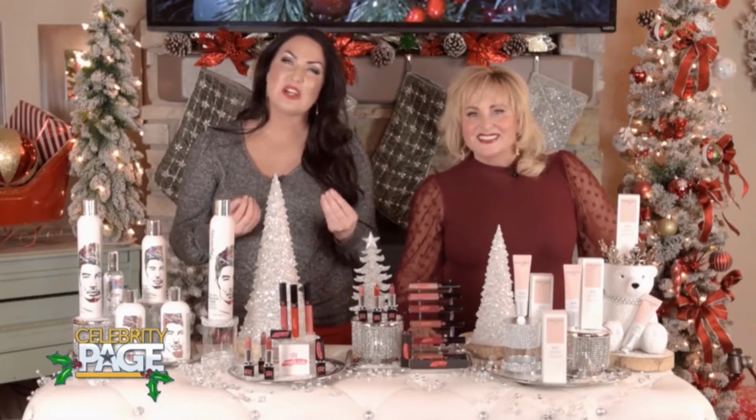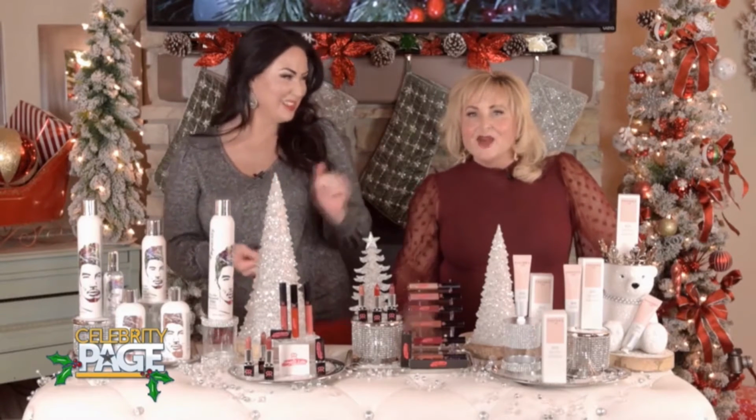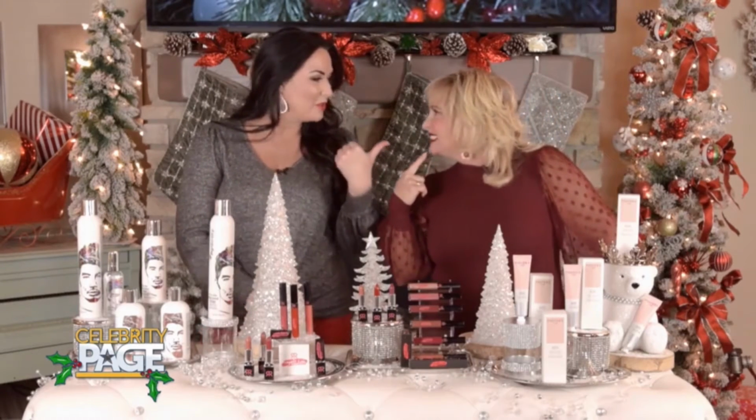And as a mom of teen daughters, how cute is this lip gloss that he named after his daughter Addison? It's called Attitude Nude. Well, I like Shimmy Shimmy Cocoa Bop and wearing it right now over my Rihanna red. I love how you layered that.